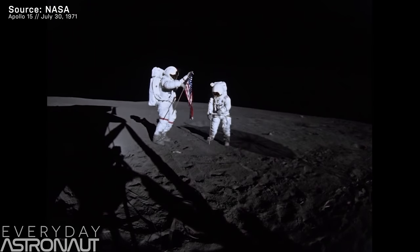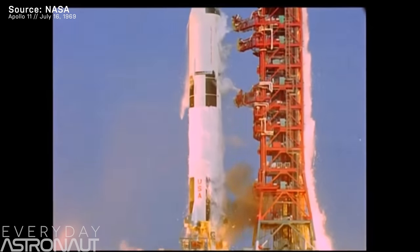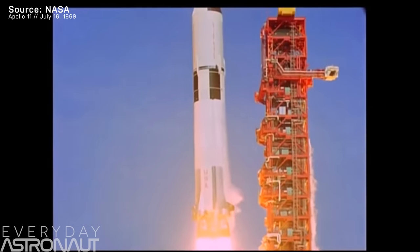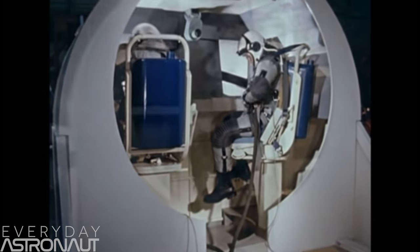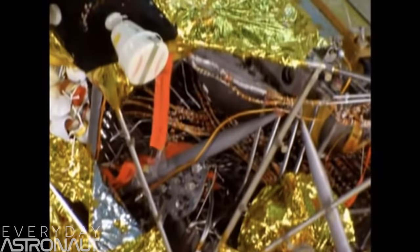After all, for each kilogram landed on the surface of the moon, it takes about 400 kilograms of rocket to launch from Earth. This means Grumman went to great lengths to cut weight, including ditching seats and using lightweight golden Kapton foil for insulation, but it also means the ladder, like all things, needed to be extremely lightweight.